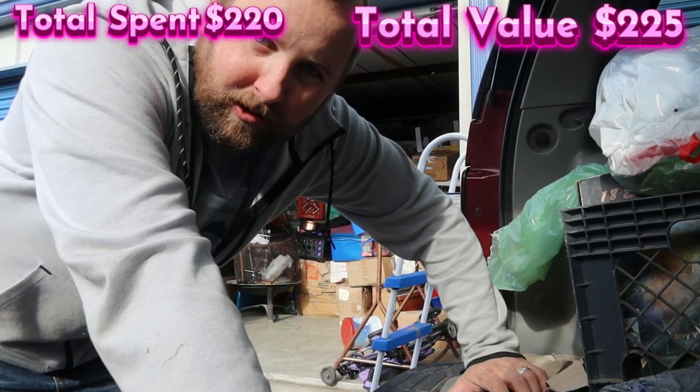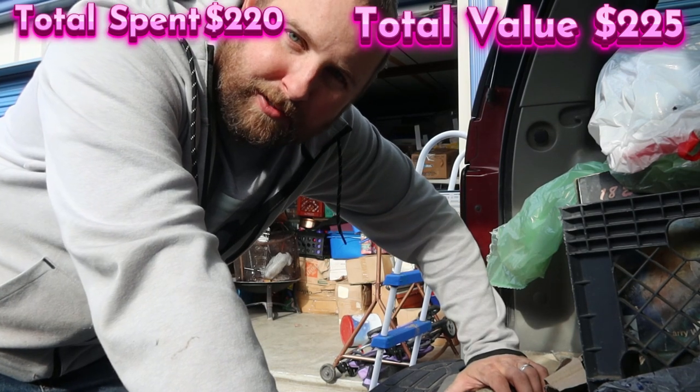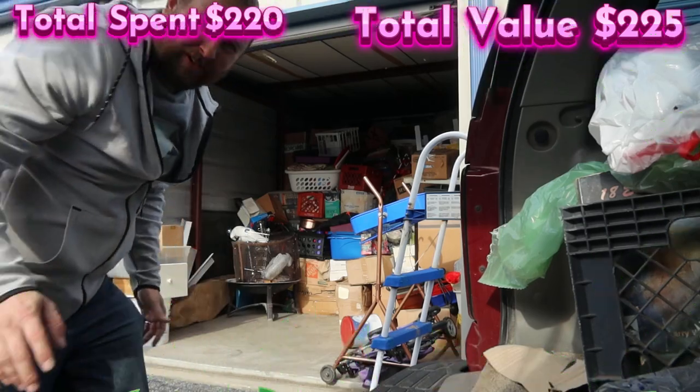So I looked up those Art Line animals from 1993, all those garden animals, and a lot of them go for 20, 30, 40 bucks each. So lots of value in those, as long as they're in good condition.